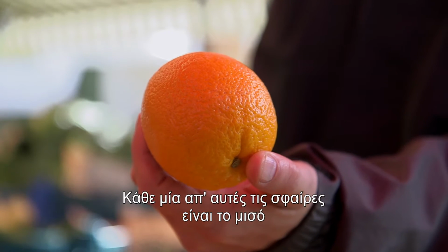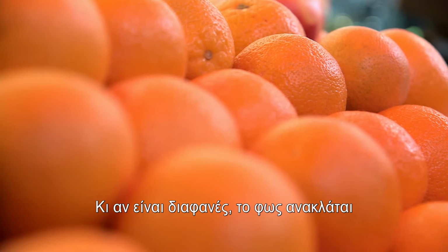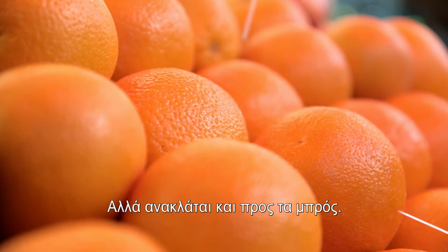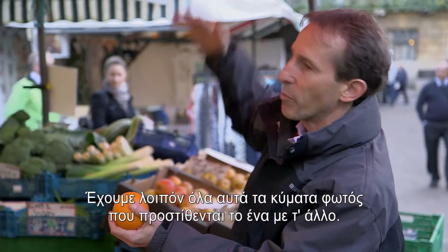Each of these spheres is about half the wavelength of a particular colour of light. And if it's transparent, the light bounces through and then bounces off the back side. But it also bounces off the top side as well. So we have all of these waves of light which are adding up with each other.